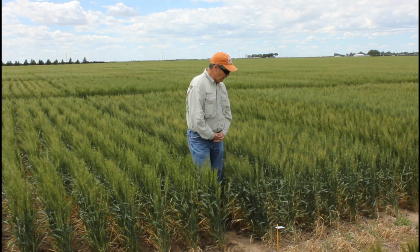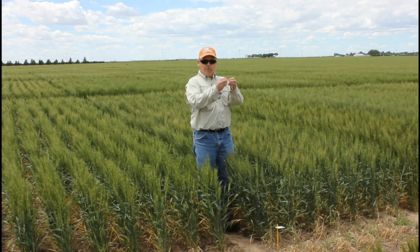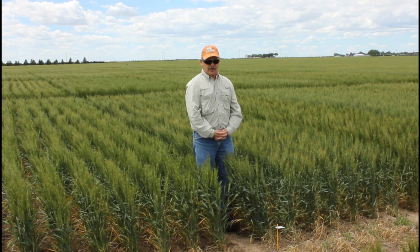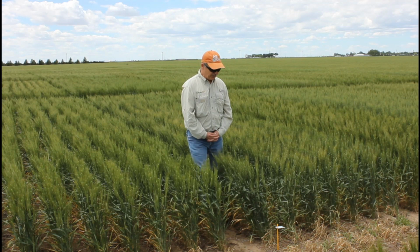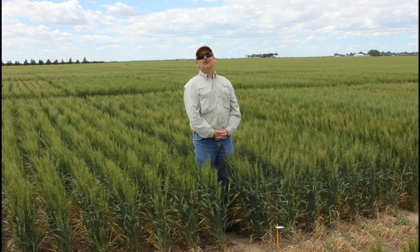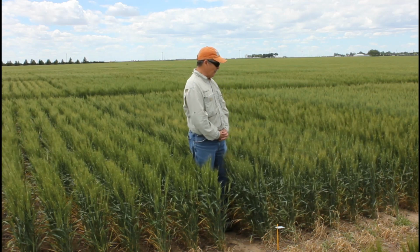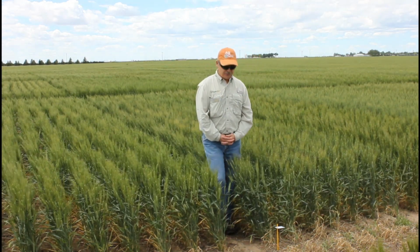KS Silverado is one that again has a decent combined resistance to all three rusts. It has some protection against the wheat curl mite and thus wheat streak mosaic virus. But this is really our first time to get a chance to look at this in our trials here in Colorado. So with that, that's all I have to look at the varieties.